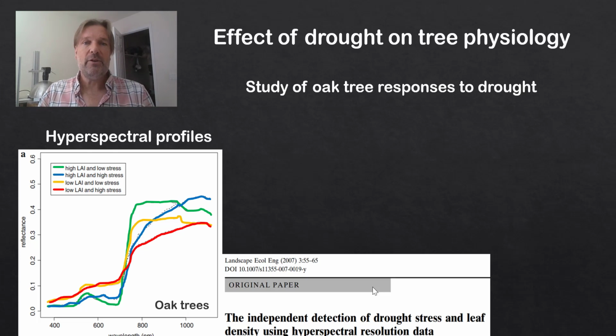So here's an example of a study that I found from oak trees, and you can see the same reflectance profile as you saw before. But what you're seeing here is that they actually experimentally treated the trees differently. LAI stands for leaf area index. So this is basically how much biomass they have. And you can see that the green one here, just like I said, has a very steep red edge. So there's a big increase from down here in the red light up here into the near infrared. So this has a very high NDVI.